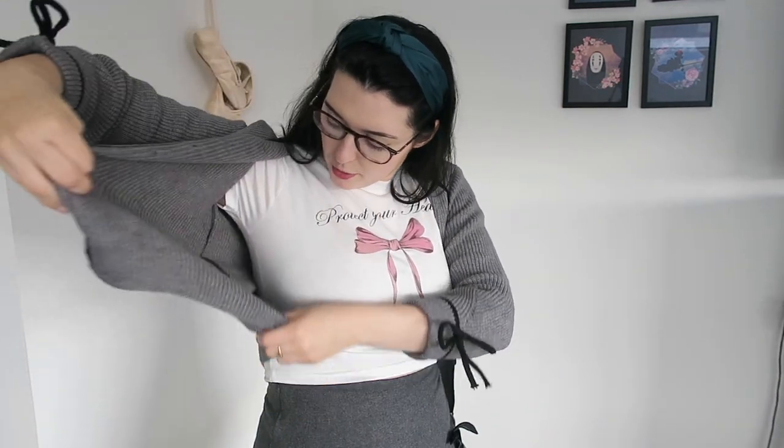The quality of the sweater is really good as well. It's a really soft knit. It's really thick as well, so when you pull it, you can't see through it. It's well made as well. This one has a few little loose bits on the sides, but other than that, it's got no big chunks of seams where you look at it and go, surely they could cut that. So I think it's good quality, it's just not for me.